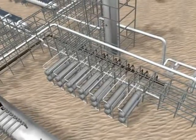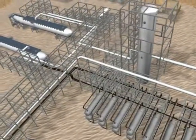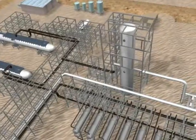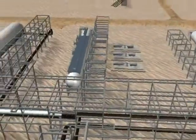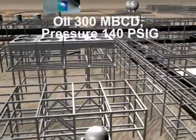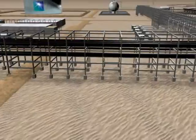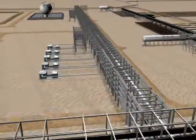Then the degassed crude will be sent to the dehydration train consisting of electrostatic dehydrator desalter to remove the water and salt. Desalted crude oil will then be sent to the crude stabilizer to remove hydrogen sulfide and other light hydrocarbons. Stabilized crude will be sent directly to the common suction header of 4x50% crude shipper pumps via 48-inch by 3.5-kilometer pipeline, then to the East-West crude pipeline.